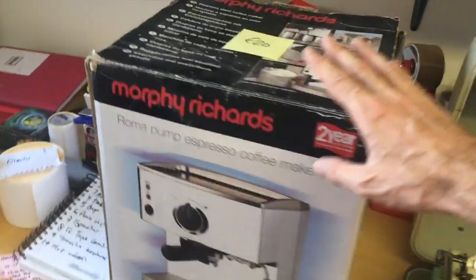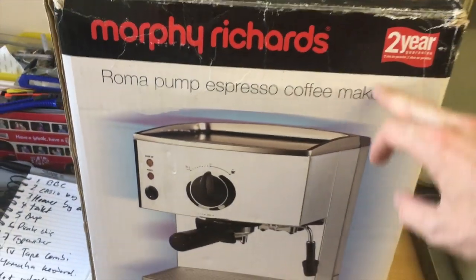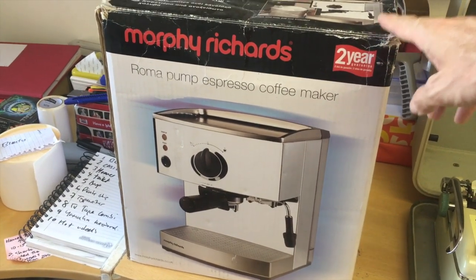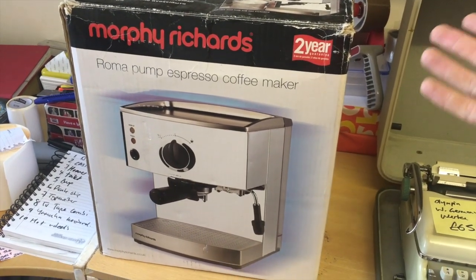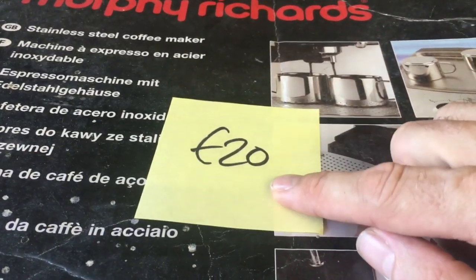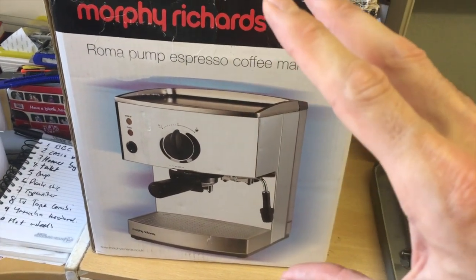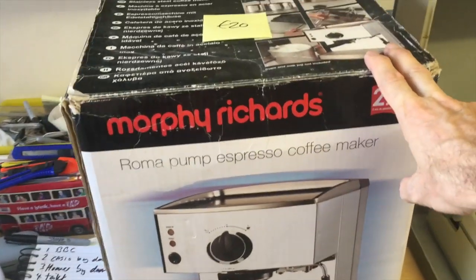If we start at this end, we have a Morphy Richards Roma Pump Espresso coffee maker. Now this came as part of a huge haul of stuff I picked up last year. It owes me very little. In that haul, it probably owes me no more than a couple of pounds. But it's not great. It's almost a bit of a fail, really. There's not a great deal of demand for these. I think I'm going to shoot for about £20. There's very little in it, but it's bulky, it's fairly heavy, so I just need to get it dealt with, get it cleaned up, listed, and get rid of it. So that's the first item.